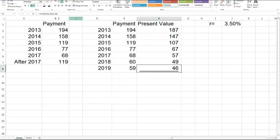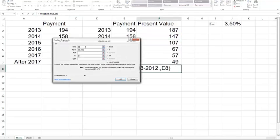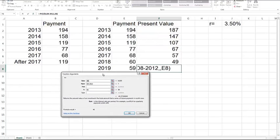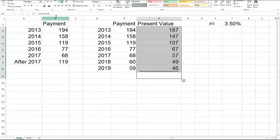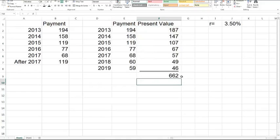So if you go all the way down to 2019, the way the formula looks is we use this interest rate of 3.5%. We discount it back 7 years, 2019 minus 2012. This payment 7 years from now, $59. In present value terms, that's $46. Then I can add that up, and I would see that the present value is 6.62. So that's one estimate of what the liability would be if this was on the balance sheet.